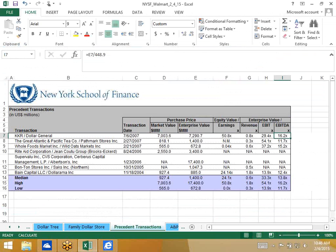So what does this mean? What is the analysis telling us? How do we interpret this analysis? We have some multiples we can analyze: PE, enterprise value to revenue, EBIT, EBITDA. Which one is important to us? How do we look at which one is important to us? What do you guys think? Any clue? Enterprise value over EBITDA. Why enterprise value over EBITDA?